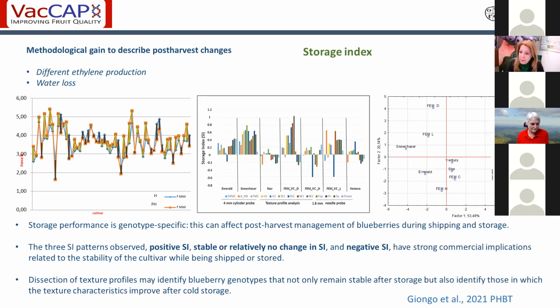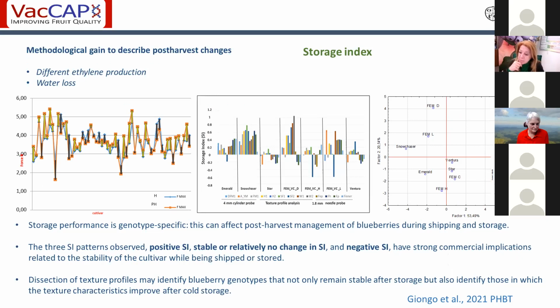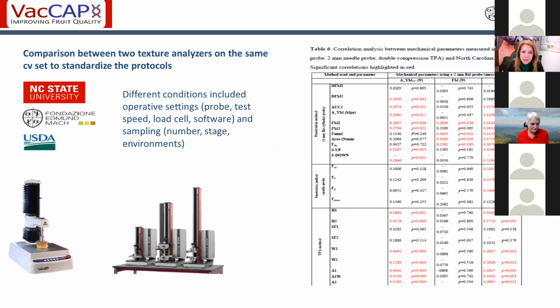This allows us also to get a distribution that is the composition not only of a single point measurement, like it might have been for firmness, for example, but a distribution for all the components we are evaluating. So the dissection of texture profiles might identify blueberry genotypes that not only remain stable after storage, but some that also might improve after cold storage. And all these data are published in Post-Harvest Biology and Technology in a recent publication.